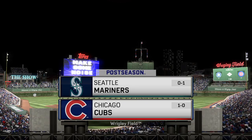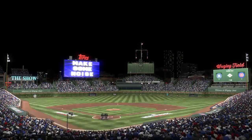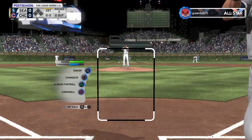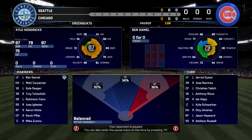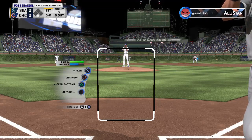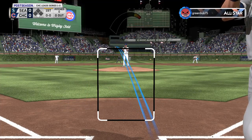Nighttime skies over Wrigley Field on the north side of Chicago. Game 2 of the World Series between the Seattle Mariners and the Chicago Cubs. These two should be exciting to watch go at each other, and it's all coming up next.